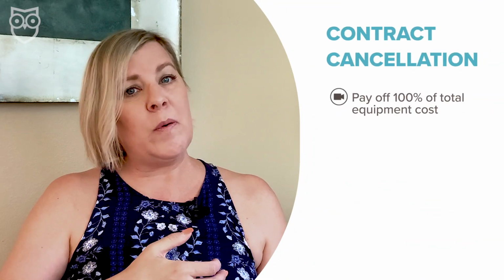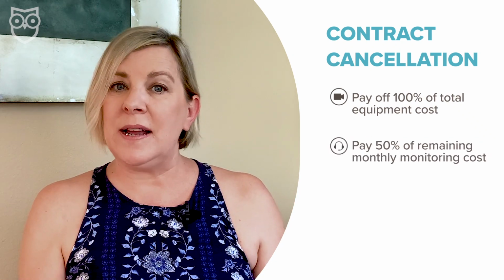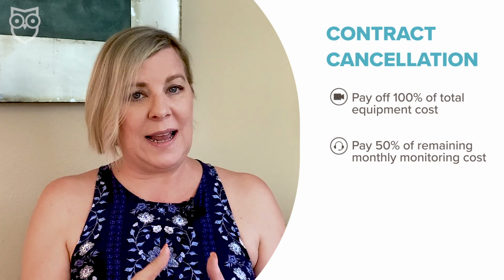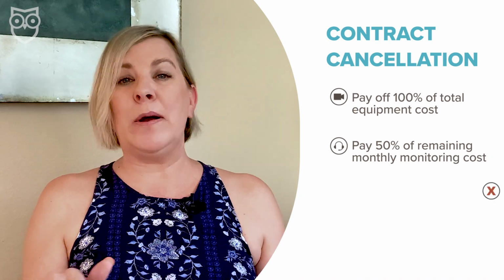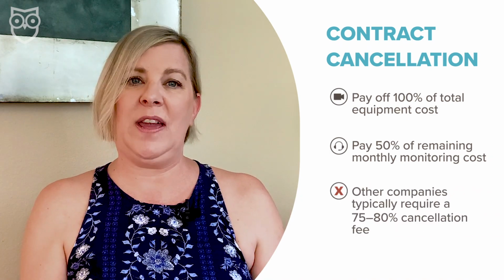Until November of 2019, you were on the hook for 100% of the remaining contract if you wanted to opt out early. But Vivint listened to customer feedback. Now, you're obligated to pay off 100% of the equipment cost, but you're only stuck with 50% of the monthly monitoring costs left in your contract if you want to cancel early. And that's a good deal, especially considering that most other companies require a 75 or 80% cancellation fee.